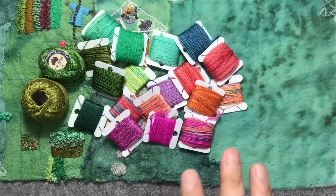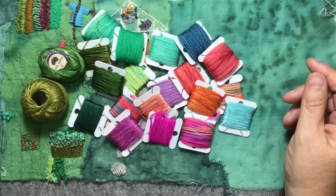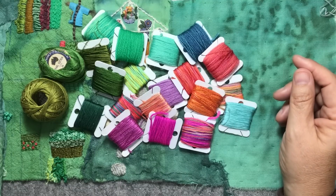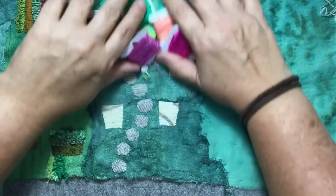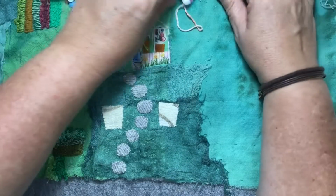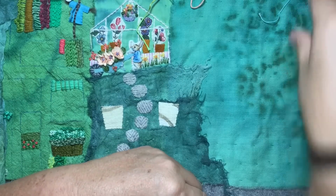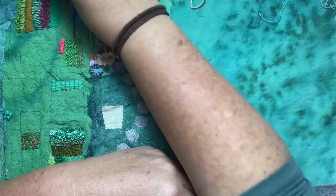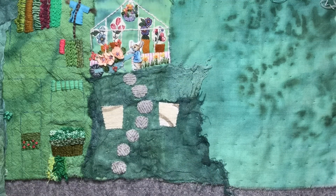All right, I've pulled out some bright colours, lots of nice colours that I have here. I might not use all of them, but I've just pulled them out. I'll put them in front of myself and see what I grab to make some of my flowers in my garden. So I'm just going to slide them off. And I've got a mixture of threads. Some of them are stranded cotton, some of them are wools, some are silks, some are perlé threads, etc. So very, very mixed, and my flowers are going to be mixed as well.